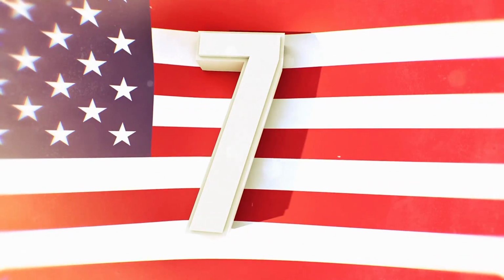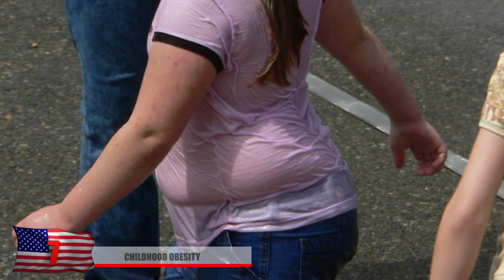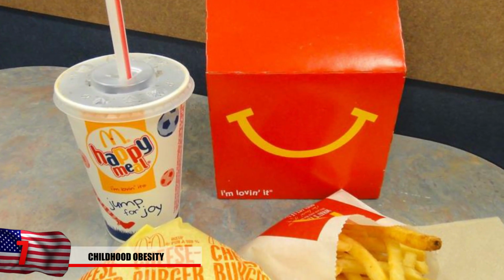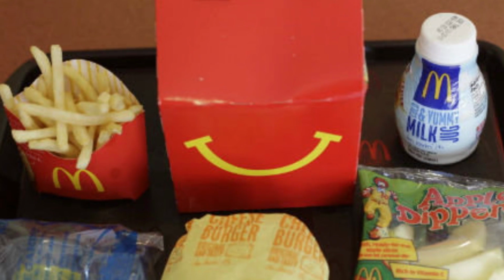Number 7. Childhood obesity. McDonald's has been accused of contributing to childhood obesity and even targeting kids to eat their unhealthy food. This doesn't just affect them, it affects you too. We'll explain later. McDonald's is also the largest producer of toys in the country, which they put into Happy Meals.